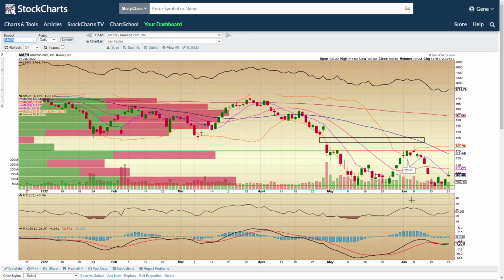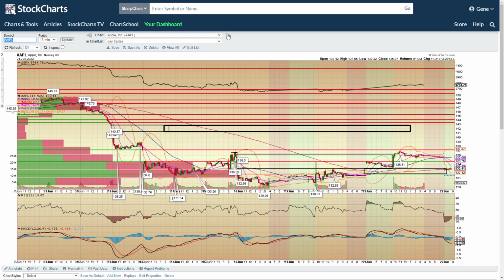Amazon, we've been talking about this base down here, how it's been holding. We did get a move up. You can see the 9 was resistance. We were able to get a nice trade on this yesterday after open. You can see this is Apple. Nice push up, filled this gap. So we actually took the gap out, went right into resistance here, which was previously marked, and pulled back after that.